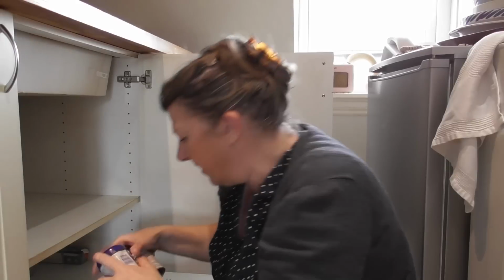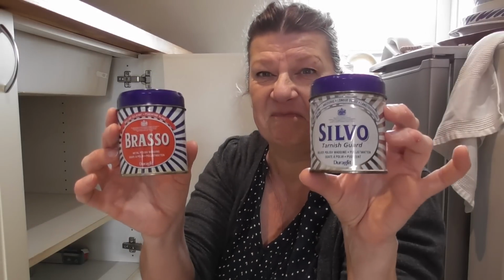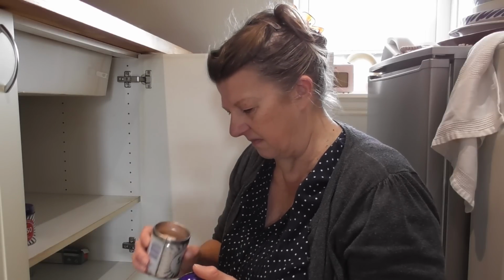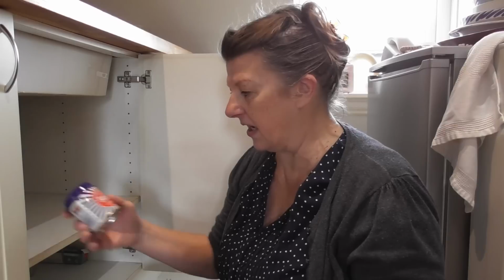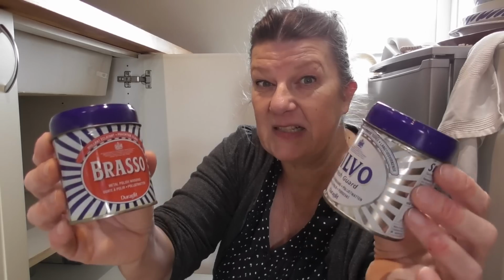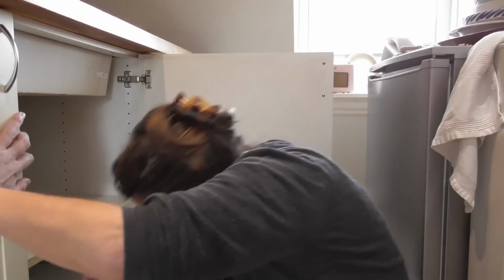Oh my goodness. They're right at the back. You can tell they're things I don't use. Tins of Brasso and Silvo. I don't know how long these things last either, how long they keep their moistness or whatever. Oh, such a distinct smell, isn't it? But I absolutely adore the iconography of these tins. Oh, beautiful, aren't they?